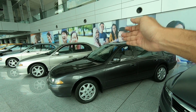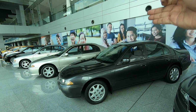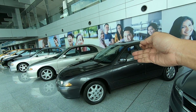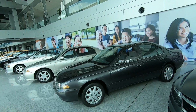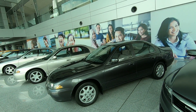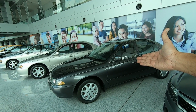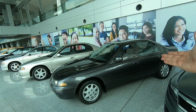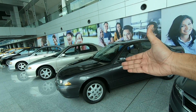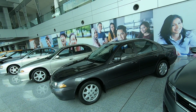Let's say you buy this for 14,000 ringgit, or you don't buy this for 14,000 ringgit, but there's one similar for 10,000, but the condition is a lot worse. You're going to spend probably more than 4,000 ringgit doing it up to that level. So you could have bought a 14,000 ringgit car with nothing to do, instead of buying a 10,000 ringgit car, same model, that's going to cost you 7,000 ringgit more to do up. You get what I mean?